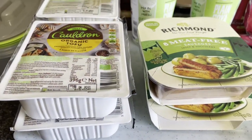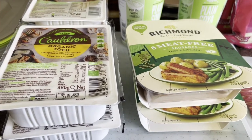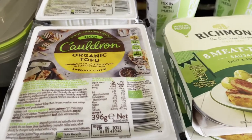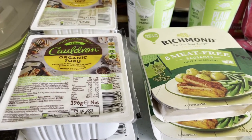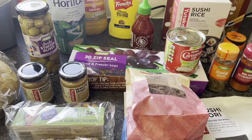I've got quite a few recipes wanting tofu, and every time we make tofu, I never seem to make enough. One block never seems to be enough for three people, even though it should be, but it always just tastes so nice, especially in a nice Asian inspired sauce, or baked till it's crispy. It's just so good.